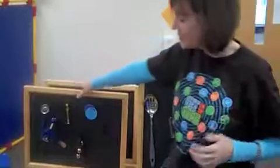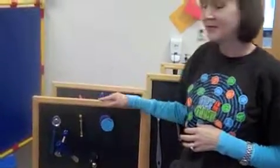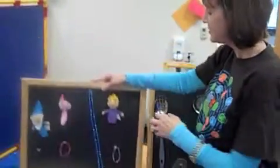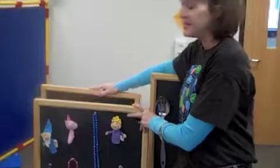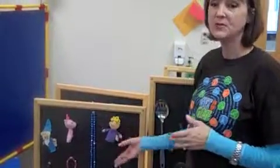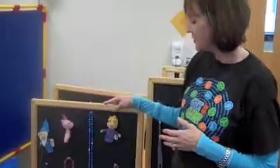We have a number of theme boards. This is the musical board, which is everyone's favorite. We have story boards where we talk about the story, read the story, and either read the story and grasp, or read the story and then grasp the items off the board in replaying the story.